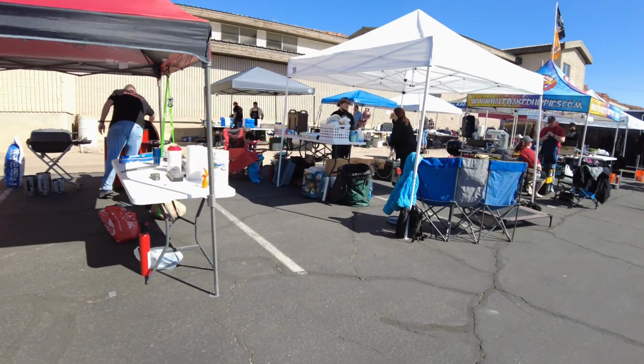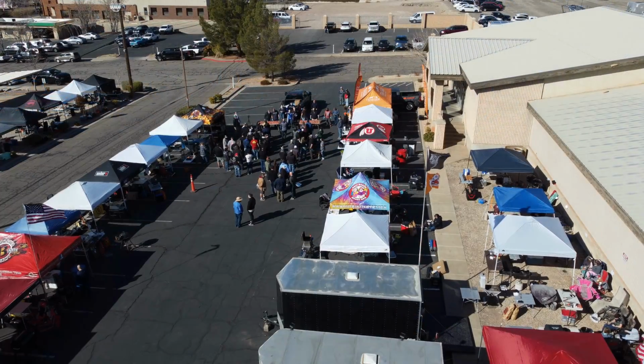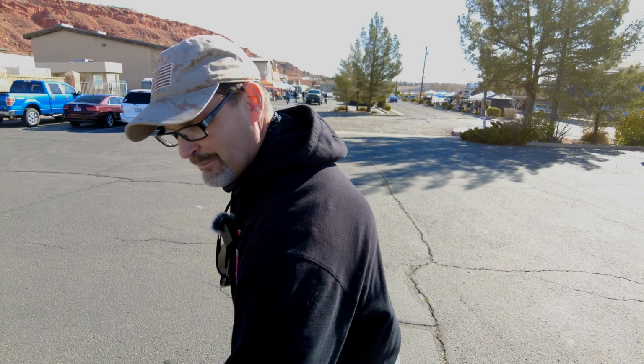So here we go. I'm going to throw the Mini up today. I'm going to get some footage with the Mavic Air today. Both of them are really good. I brought the Mavic Air just in case it got too windy. If we had a lot of wind, I would put this one up instead of the Mavic Mini. It's a little bit more robust when it comes to really stiff, sustained winds. If I had even more wind, I'd probably have a Mavic 2 up today.